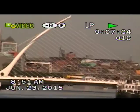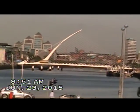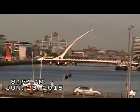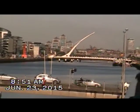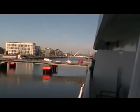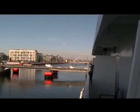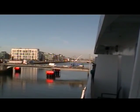This is the River Liffey that goes right through the heart of Dublin. Probably the reason Dublin is here is because of the Viking settlement. I'm looking south, so that's west. Lovely city.